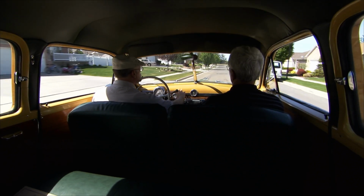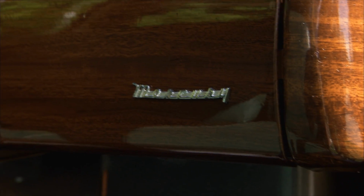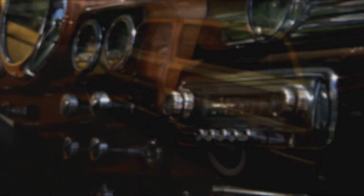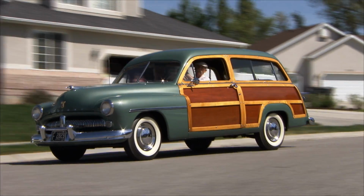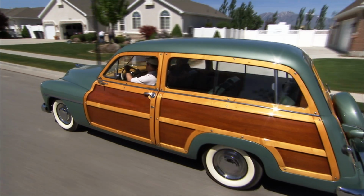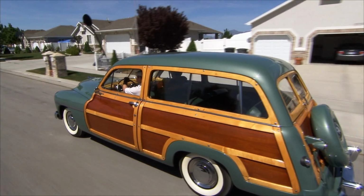So Ron, now, has this all been redone, the dash? Has it been re-wood grained? It's been touched in. Most of this wood grain is original wood grain, but it has been professionally touched in. There's a guy here in Salt Lake that's a violin builder that has very steady hands and is very good at wood graining, and this has all been touched in by him. Boy, and when you get in the sunlight, this two-tone dash, isn't that something? Just lights up, doesn't it?